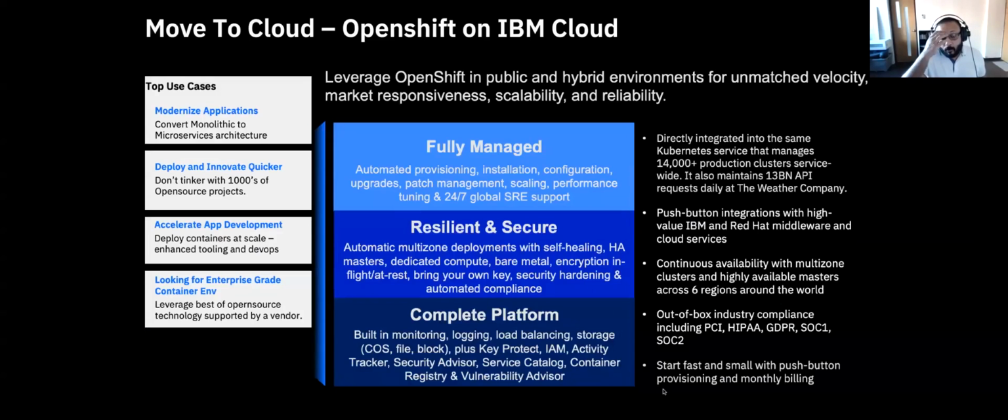Now, the other key point I want to make is that we have many customers now looking at containerization strategies, moving from a VM-based workload environment to a containerized environment, taking advantage of some of that containerized capability. So on IBM Public Cloud, we offer native Kubernetes, which we call IKS, which is equivalent to EKS from AWS, or AKS from Azure, or GKE from Google.